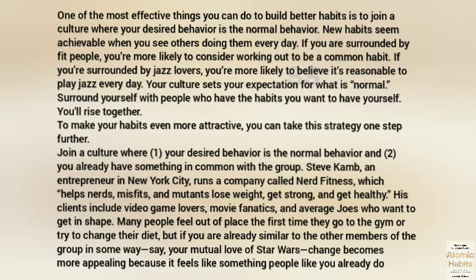To make your habits even more attractive, you can take this strategy one step further. Join a culture where number 1, your desired behavior is the normal behavior, and number 2, you already have something in common with the group. Steve Kamb, an entrepreneur in New York City, runs a company called Nerd Fitness, which helps nerds, misfits, and mutants lose weight, get strong, and get healthy. His clients include video game lovers, movie fanatics, and average Joes who want to get in shape.